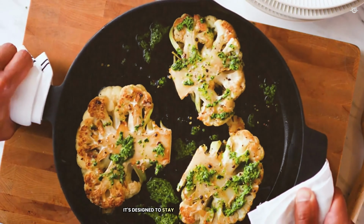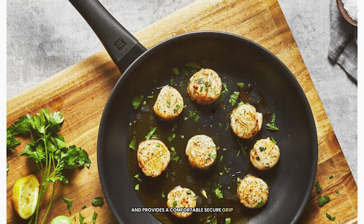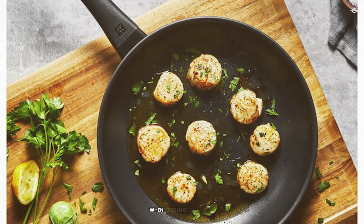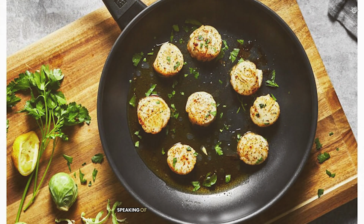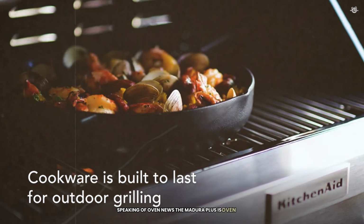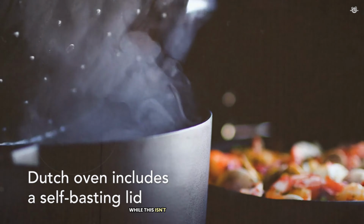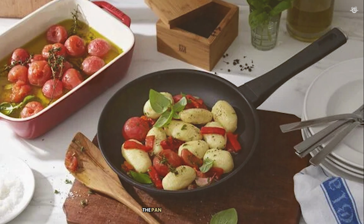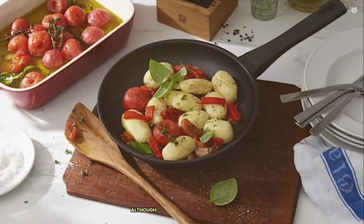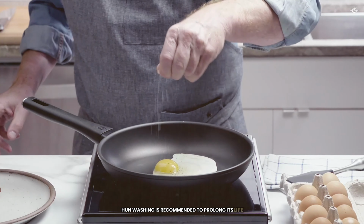It's designed to stay cool during stovetop use and provides a comfortable, secure grip. I found this particularly useful when tossing ingredients or transferring the pan from stovetop to oven. Speaking of the oven, the Madura Plus is oven safe up to 300 degrees Fahrenheit. While this isn't as high as some other pans, it's sufficient for most cooking needs. The pan is also dishwasher safe, although like most non-stick cookware, hand washing is recommended to prolong its life.